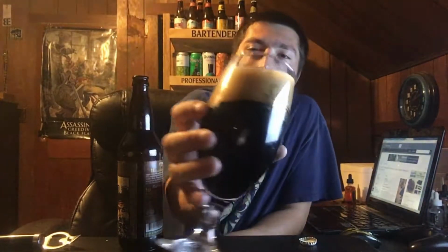But yeah, chocolate and peanut butter. Definitely heavy on the chocolate and peanut butter on this one. Chocolate and coffee. I don't know why I said peanut butter. But it smells pretty damn good. Waiting for this head to go down. Gonna try to go for the taste.